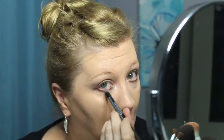To use the same eye pencil, just the smudger end, I'm going to smoke out that bottom and soften it up. I'm also going to smudge that wing, and you'll notice that I'm taking it up to the exact point where my outer V deepened shade ends. Again, smudging out the bottom, just to give a softer look there, nothing too harsh.